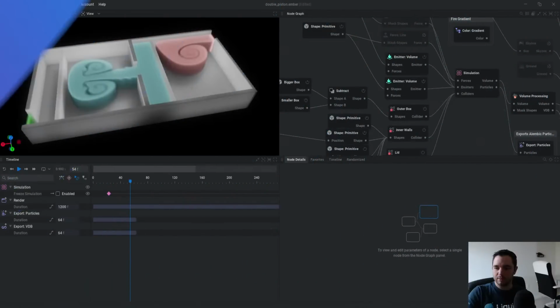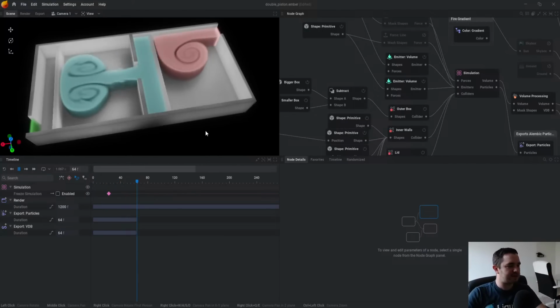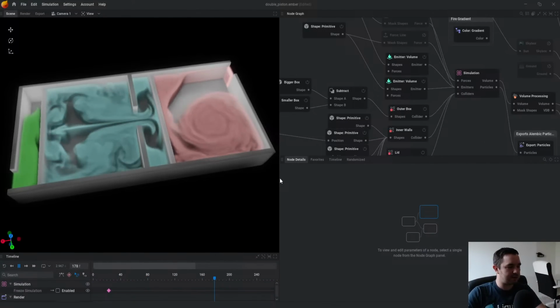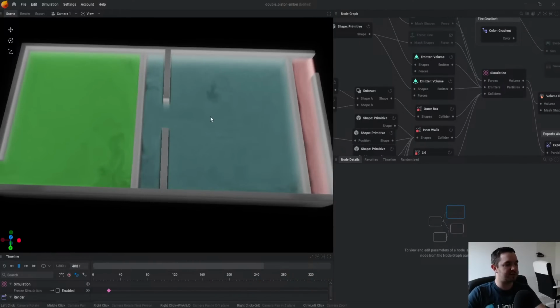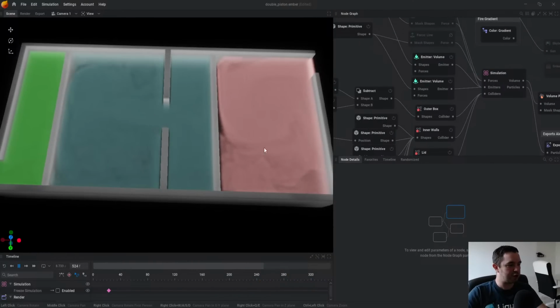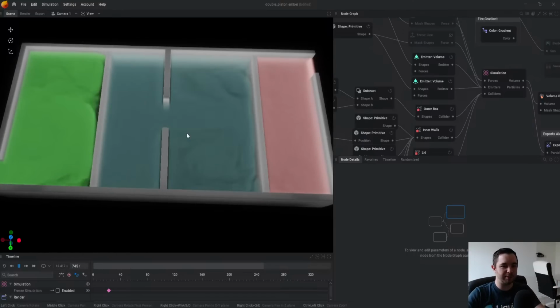Here we go. Voila, look at that. So professional. All right, so here we can see an interesting simulation. This is EmberGen 1.0 and some of the collision improvements that we're going to have. This is kind of an engine intake and exhaust valve simulation.